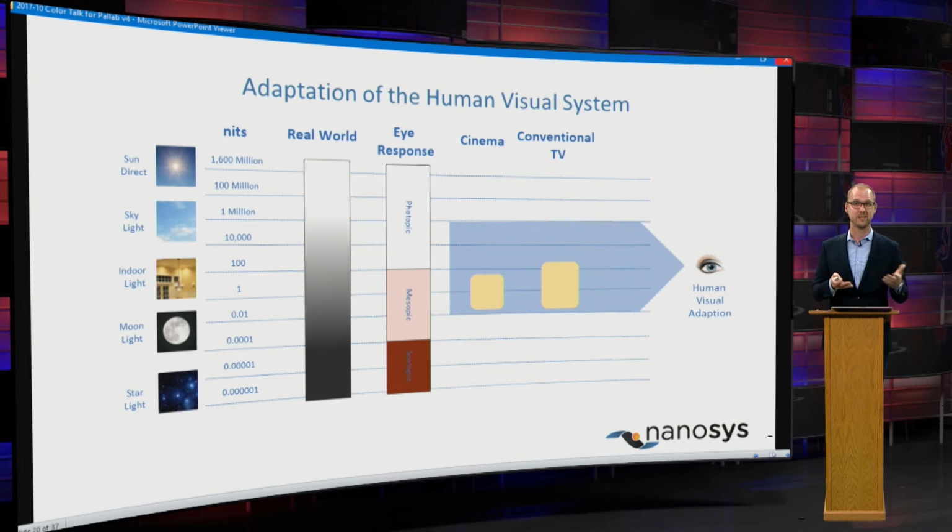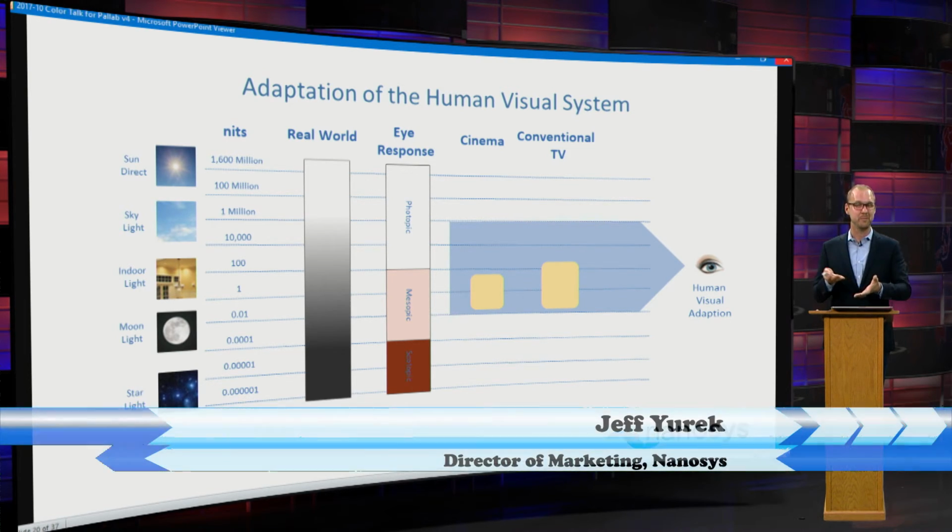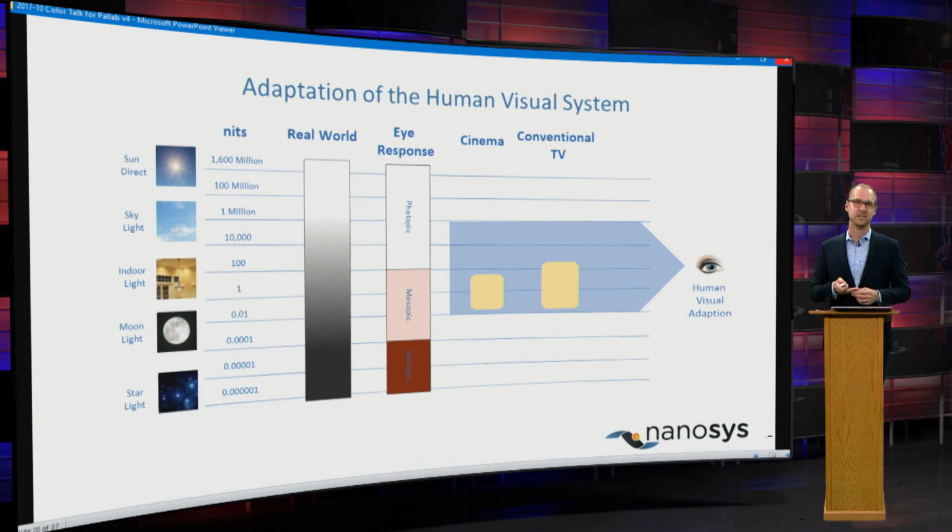Until recently, camera and display systems have not been able to come close to matching this level of performance. On the display side, movie theaters, which we're showing here, can only display up to maybe 50 or 80 nits peak luminance at most. For conventional TV, the standard is set to 100 nits, but TVs are on the market at 300 and 400 nits, still well short of that 10,000 nit peak that our eye can see.